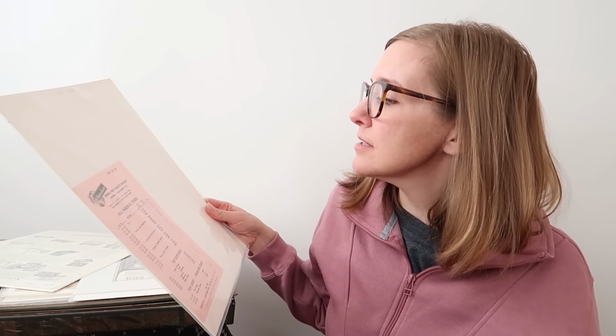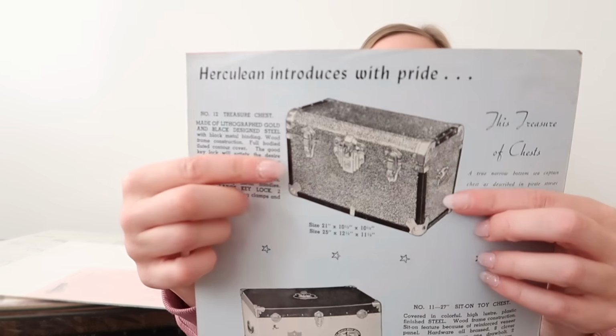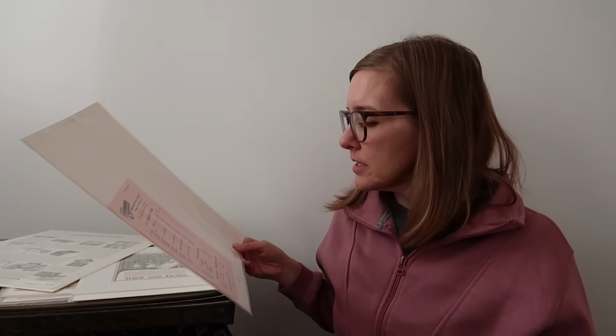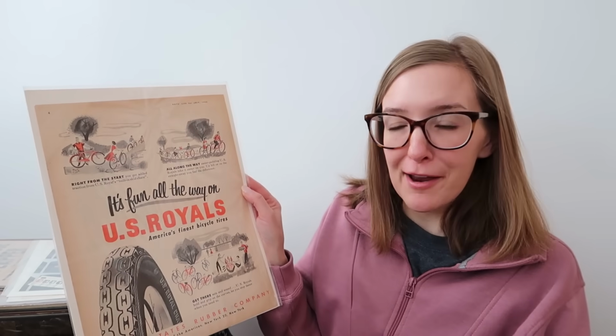And then this also has the price. All right, so let's see. A toy treasure chest, which was this one here. That cost, for a dozen. Price, dozen. $51.75. Now, what did the store price them at individually? I don't know, but buying a dozen of them for $51.75. That's crazy.